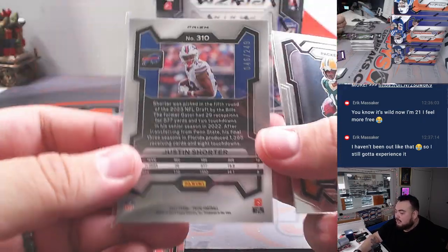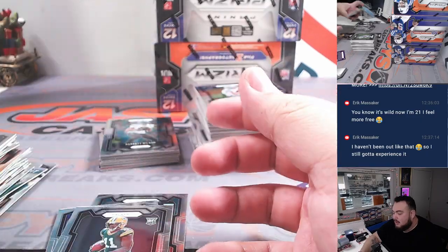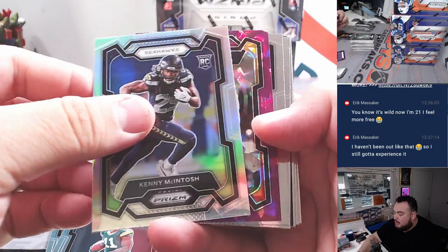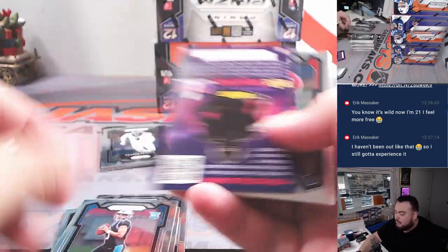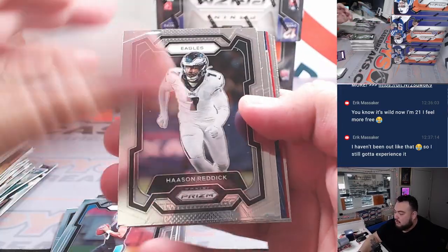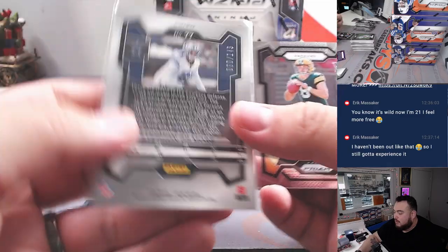I will say the design looks pretty clean. And so far the cards look pretty centered, for the most part at least. McIntosh and Karlaftis to 225. There's a Bryce Young. There's Anthony Richardson Prizm break, and then a Stephon Gilmore red wave.